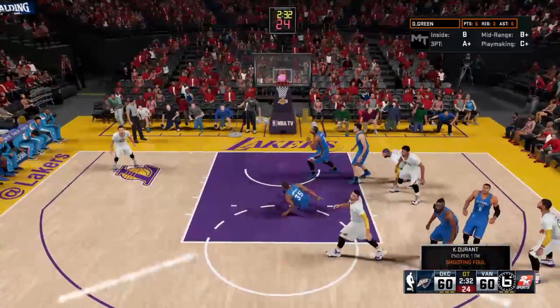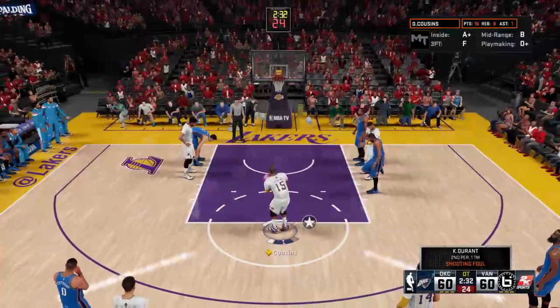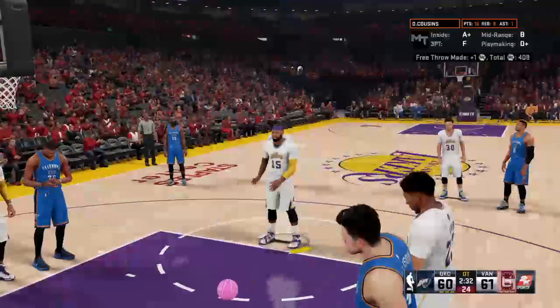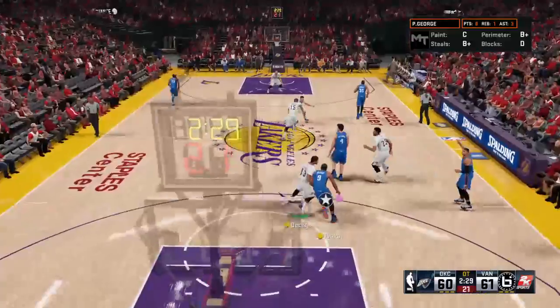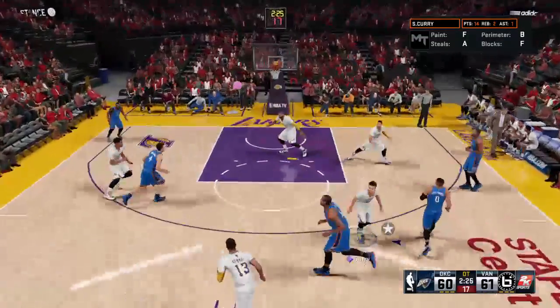So he gets the whistle. Contact on the way up and 2 shots coming up. I mean, even from over here, you could see that one pretty clearly. No question about it, Greg. I mean, a ton of contact and a good call by the officials. They're ahead, but if they don't get a stop here, that free throw could prove critical.